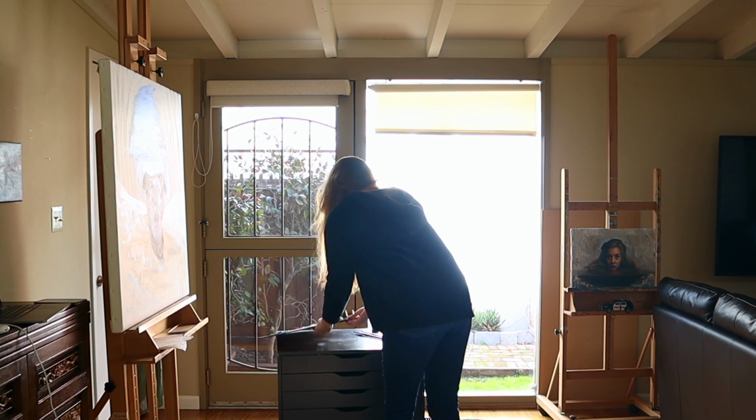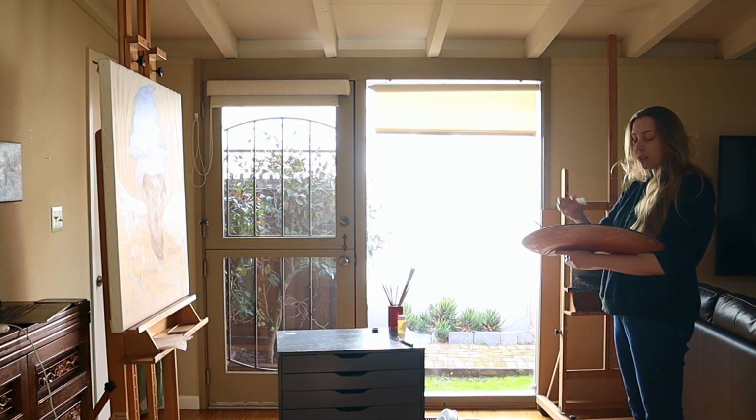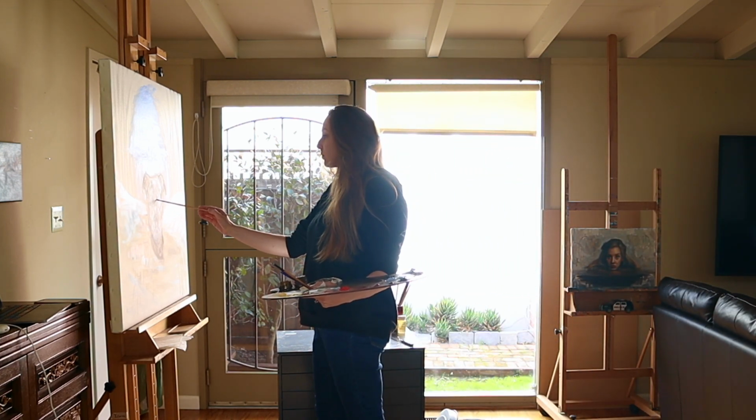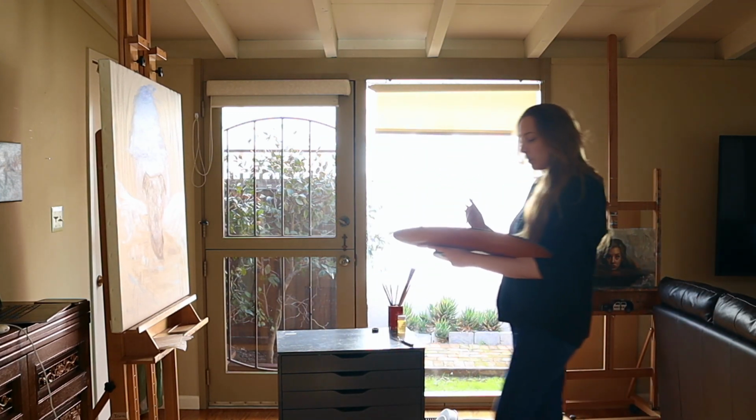I've been working on this large commission painting, and I completed it while taking care of a brand new baby and also a toddler. I finished it recently, and I wanted to talk about the process of making it because it was a really wonderful experience.